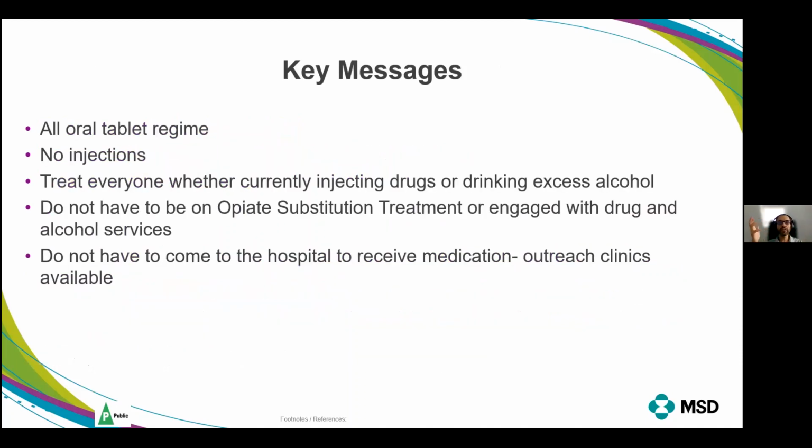And we ended with some obvious key messages: that it's an oral tablet regime, that there are no injections, that we would treat everyone, that treatment wasn't restricted like it was in the old days to people who were stable and socially stable, etc. That we were not having to ask people to come to hospital, that we had outreach clinics that they could come to. And I think these were important key messages for the pharmacists to have in terms of discussion before people were even tested. So I think it's important to think about the messages that you want to get across. If you were the client, you would want to be hearing, and to make sure that your pharmacists were brought into that before they even started the testing process. Next slide, please.